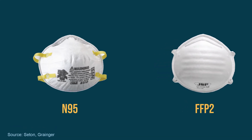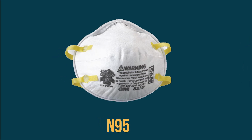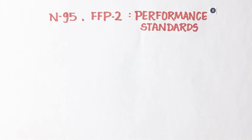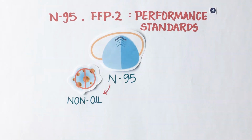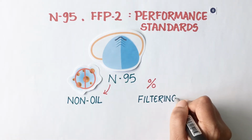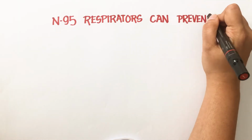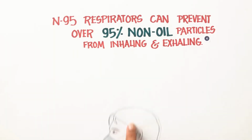Let's talk about N95 briefly, as it is one of the most discussed masks during this pandemic. N95 and FFP2 are performance standards, and the masks which fulfill these standards are certified to use N95 or FFP2. The N in N95 stands for non-oil, whereas 95 indicates its filtering efficiency. Therefore, an N95 respirator can prevent over 95% of non-oil particles from inhaling or exhaling.